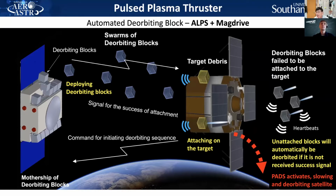Currently, there are various active WD removal technologies proposed. One of the key challenges of active WD removal technology is how the satellite is attached to the target satellite. We approach the technical challenges in a slightly different way. We have a big mothership, and the mothership contains several deorbiting blocks. Once the mothership is close to the target WDs, it can release several deorbiting blocks. Some of them might successfully reach the target, and some might not.